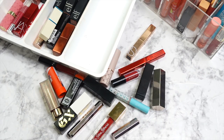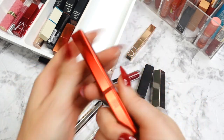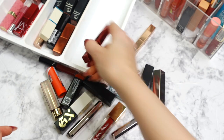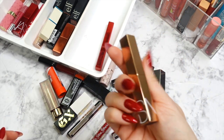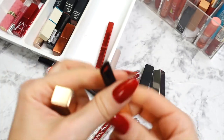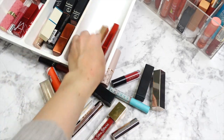Formulas that I'm definitely going to be keeping is this one from Natasha Denona. Gorgeous packaging. I got mine in the shade GG. Oh my god, this is such a stunning formula. Beautiful color, gorgeous formula. I am also going to be keeping this one from NARS. I got mine in the shade Truth or Dare. This is more of your kind of like a balm formula, but also very, very pretty.